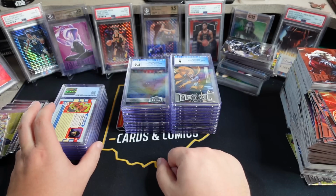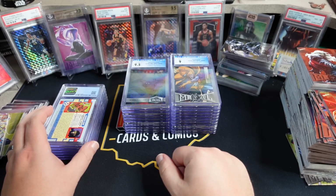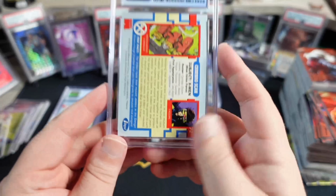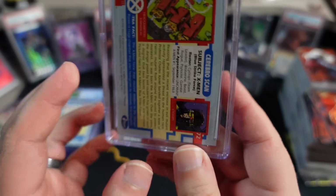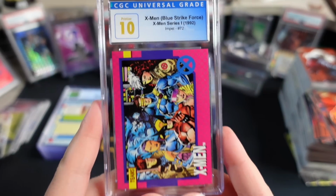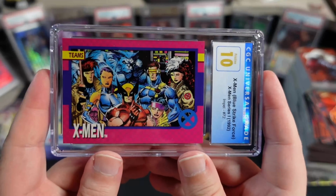So now we're going to move into some X-Men Fleer Ultra 92 and some Marvel Universe Series 3, I believe, in this pile. So this is the blue team card. And this got the pristine 10. So I think this card looks fantastic in this slab.